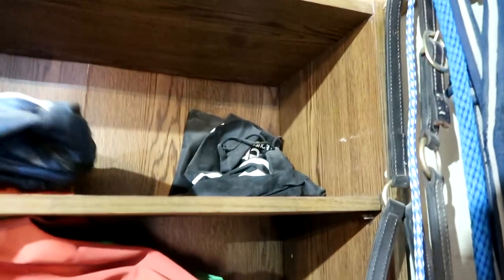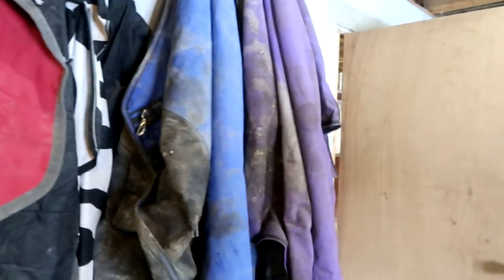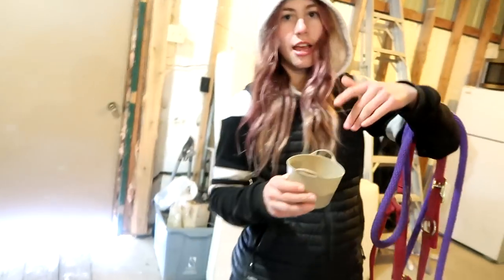Old everything. No old jump boot. Old brushes. Nothing. Right, so we do actually have some extra blankets. Sky is still wearing a raincoat, and it is cold today. Gracie's grain in here, and then I'm gonna use Gracie's bucket.